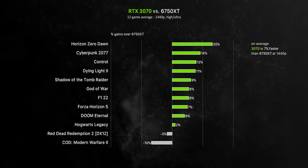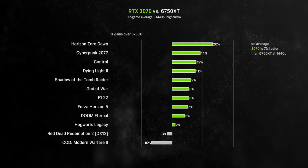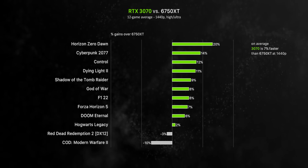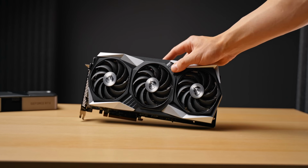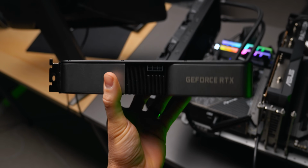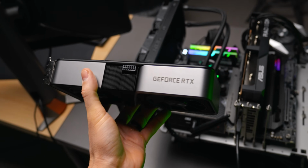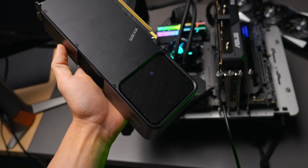Now, between the 3070 and the 6750 XT, the 3070 does push out a few more frames. It's about 7% faster on average here, but the AMD card does have more video memory, 12 gigabytes versus 8 on the 3070. So if you play games with really high-res textures, or if that's something that interests you in the future, definitely keep that in mind. Power consumption is a bit lower on the 3070 though, and it's also a much more usable card for creator workflows. So yeah, a few things to weigh up there depending on what you're after.